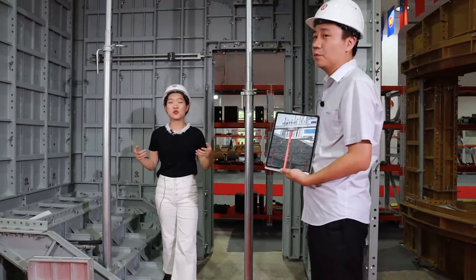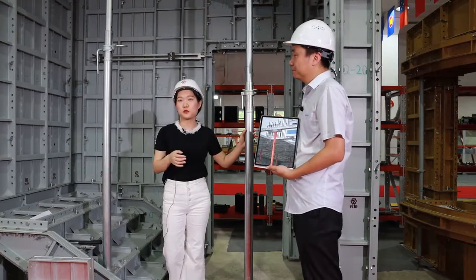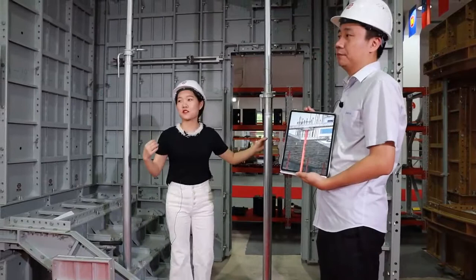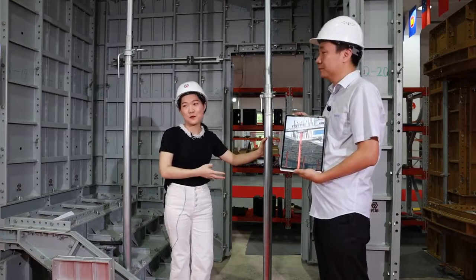You don't have to worry about where to put the prop, because the location of the prop head is determined at the design stage and coded by a number and a letter, of course. After you assemble the prop head, you put a prop under it.